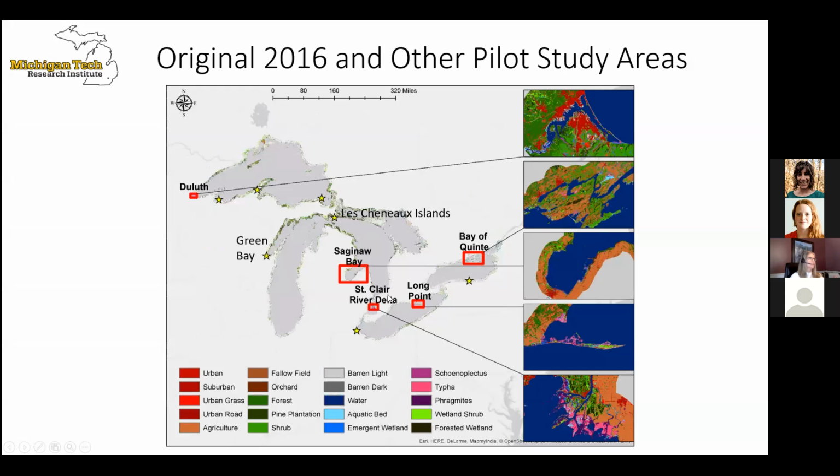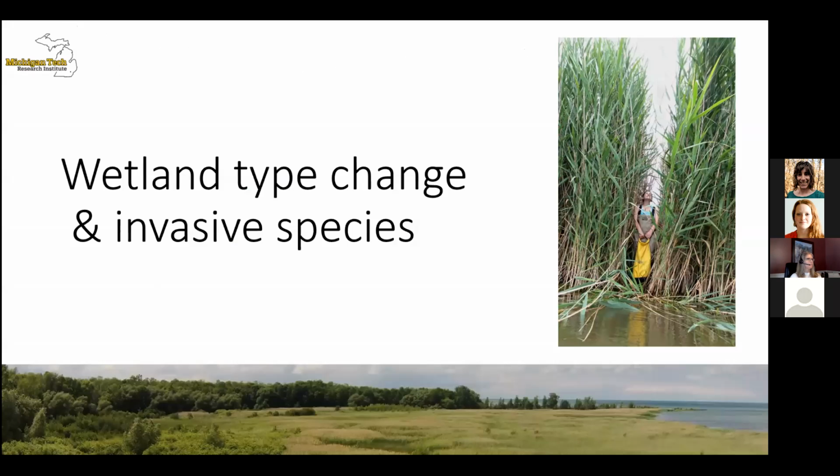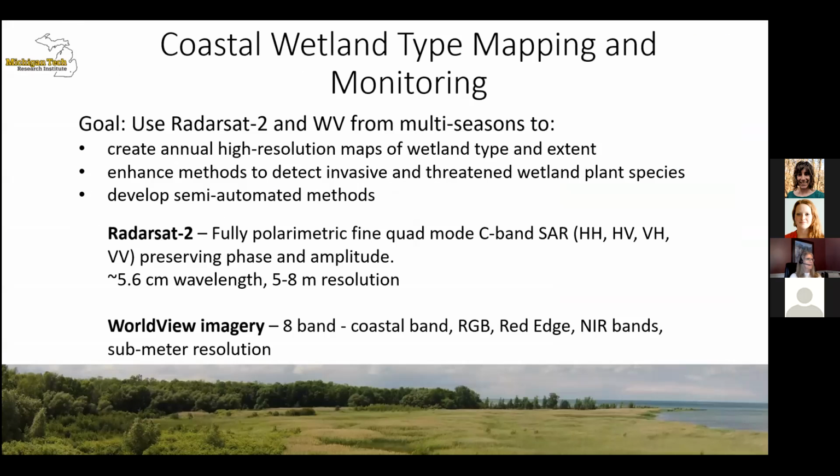These were the original 2016 sites in the red boxes, and we continue to collect data from all of these as well, and some of these might pop up in the presentation. So looking at wetland type change and invasive species, our goal is to use RadarSat 2 and WorldView from multiple seasons. That's the best method to create annual high resolution maps.